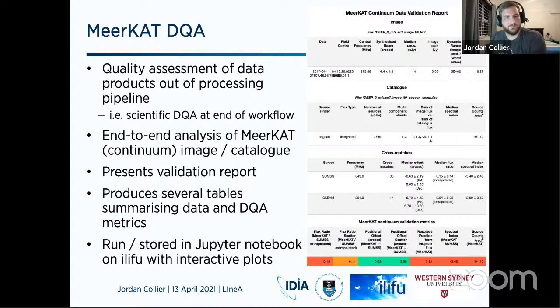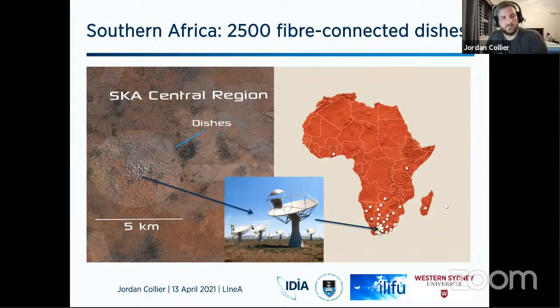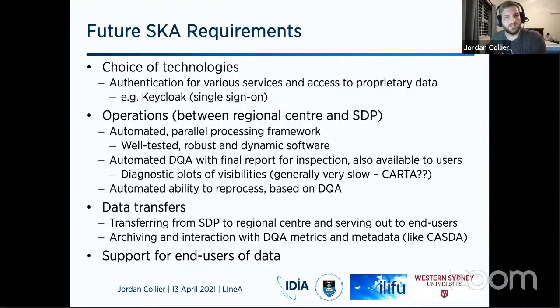And then, of course, all of this is developing what's necessary to exist in order to deal with SKA, the 2,500 fiber connected dishes in Southern Africa. And so as my last slide before the summary, in terms of considering the SKA and its requirements, I think the choice of technologies is quite important. We need to consider authentication for the various services as well as access to proprietary data. One of the solutions we're investigating is Keycloak, which allows for a single sign-on service. And then in terms of operations between whatever region or center you have and the data processor, I think you very much need automated parallel processing that's well-tested and robust and dynamic. And I think you need automated quality assessment with some kind of final report available to the users.